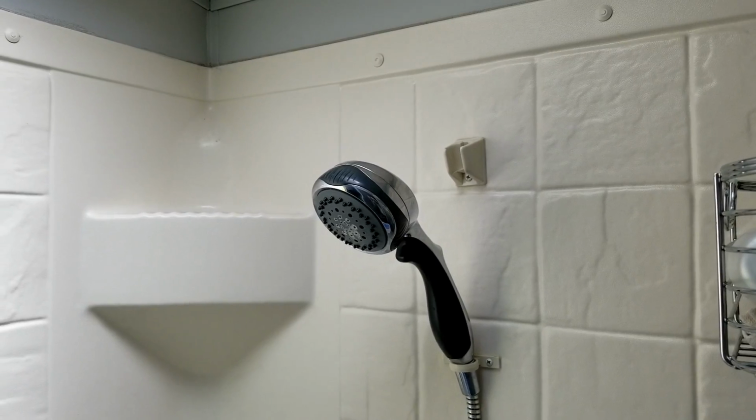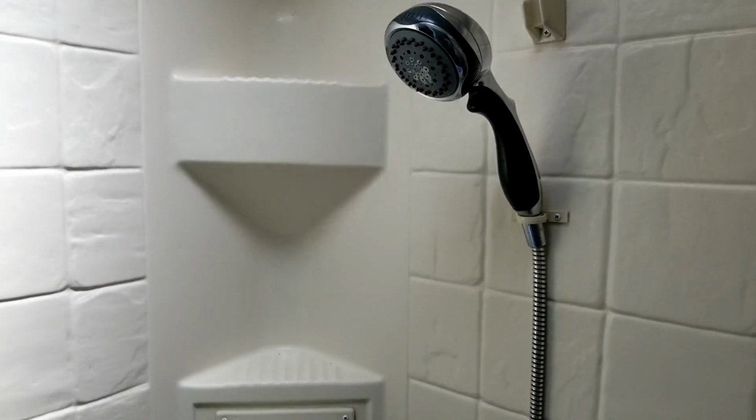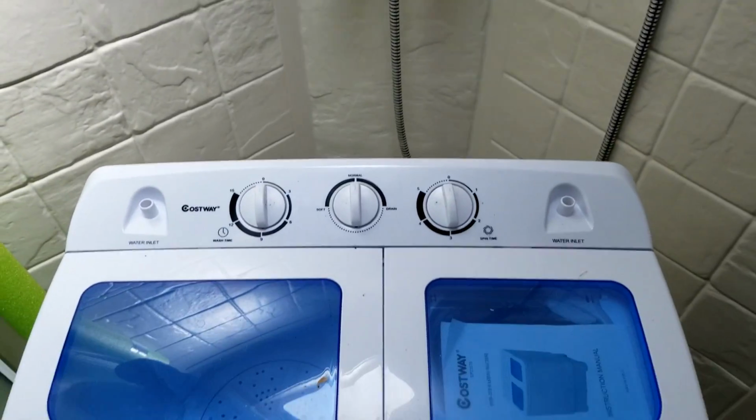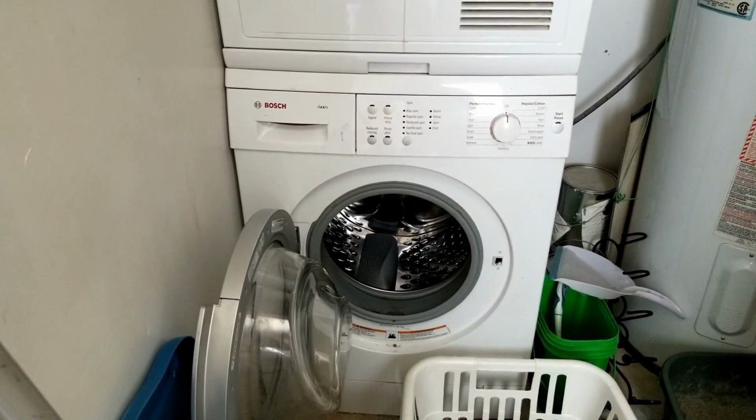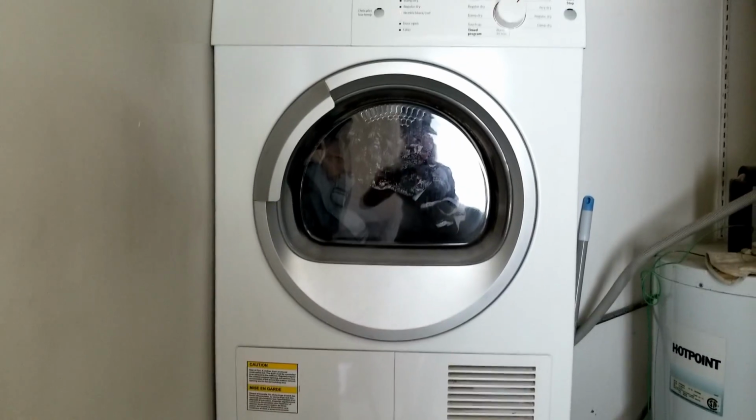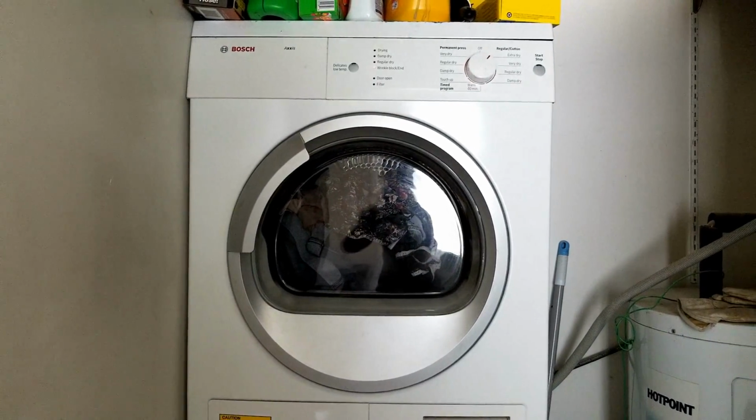Excuse me for a second. So obviously we haven't used our shower in a bit, or had a chance to use the new washing machine, because we have use of this washer and dryer here in the house, full size.